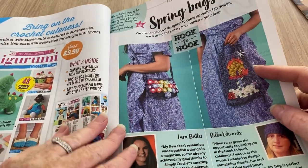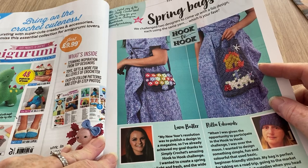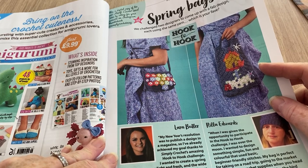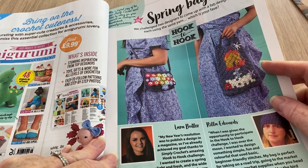After 12 to 14, then we've got some spring bags, hook to hook. I'm not sure if these are in here. We challenged two designers to come up with a fab design, each using the same yarn, which is your favourite.